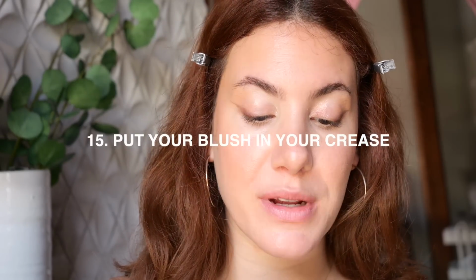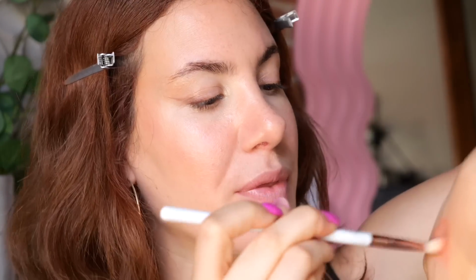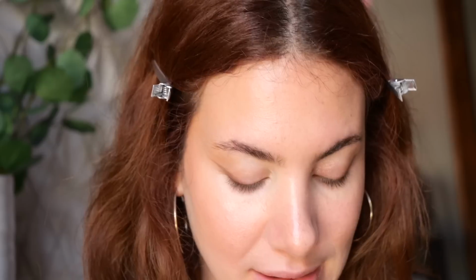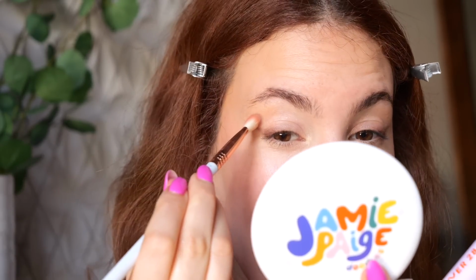Another one of my favorite things to do for the eyes is to actually take your blush and to put it in the crease of the eye. Now, obviously this is a lot easier to do with a powder, and I would recommend using a powder over a cream, but you can still do it with the cream. I'm gonna take a fluffy brush and work the Rare Beauty blush into the brush. And this does work with the Rare Beauty blush because it is a little bit more on the matte side. It's not like super creamy, so it's not gonna move around.